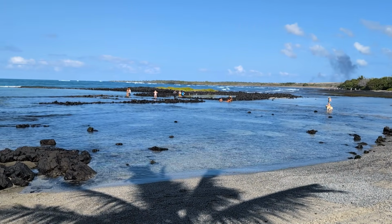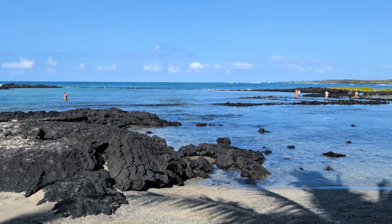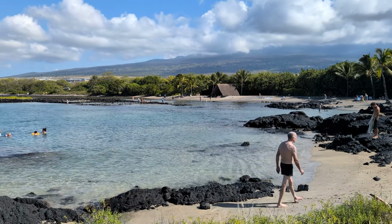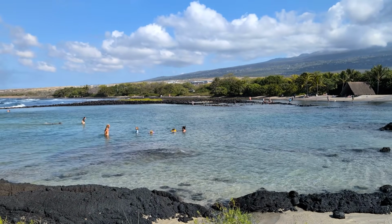This ahupua'a would have been taken care of by a single family, or ohana, and was really all about sustainable resource management. Native Hawaiians clearly understood that what happened way up on the slopes of the volcano directly affected what happened down at the ocean, and that all of these natural resources were deeply interconnected.